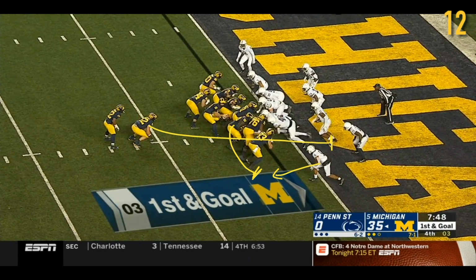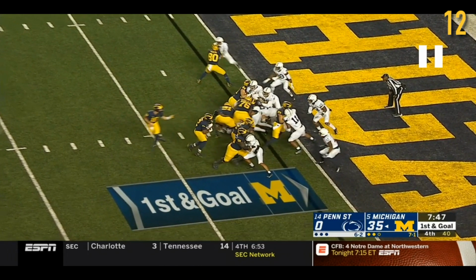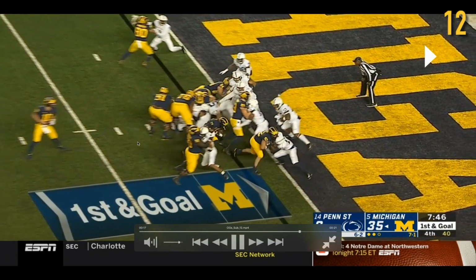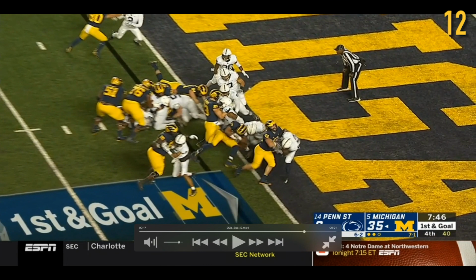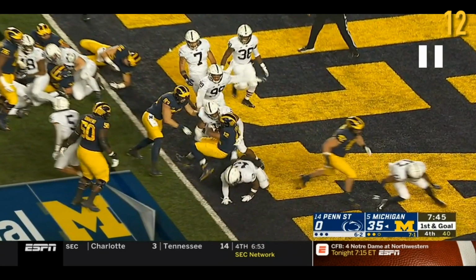And poor number 17 is probably having a really long day, wants nothing to do with this man. So good job by Onwenu. And then you have a fullback about to take out a safety, and it goes about as well as you would expect. This guy goes flying and doesn't know where he is anymore, and Evans is in the end zone. So it's a hell of a way to end the game for the offense here.